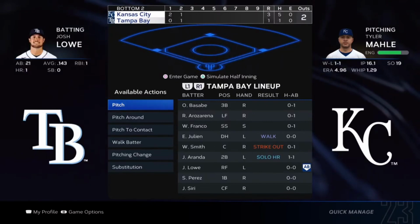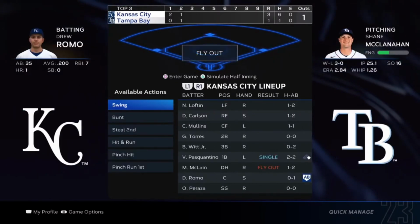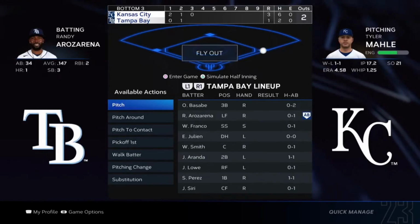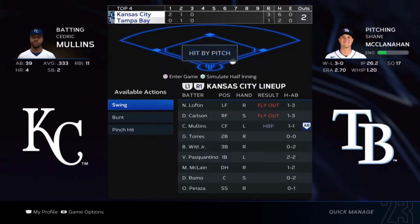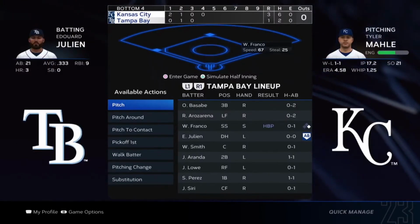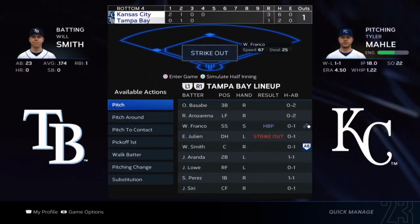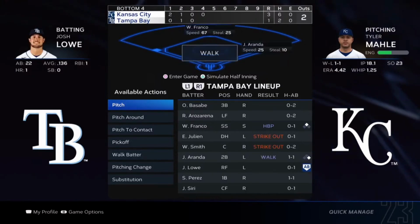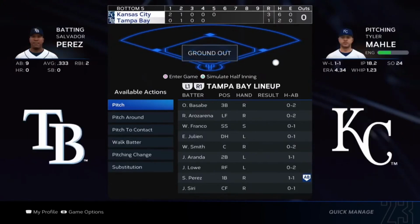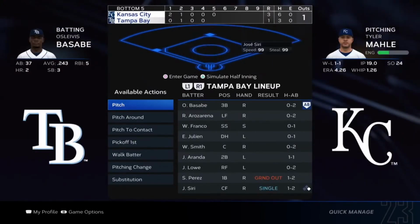Tyler Mahle gives up the solo bomb to Jonathan Aranda, and now the Rays are only down 3-1. Keep on working through. Shane McClanahan quickly running out of energy, but able to work through 2 scoreless innings now. Tyler Mahle trying to dance away from danger as Franco gets the leadoff hit by pitch, and he does successfully. McClanahan back out there for the 5th. He is able to put up another 0 on the board.